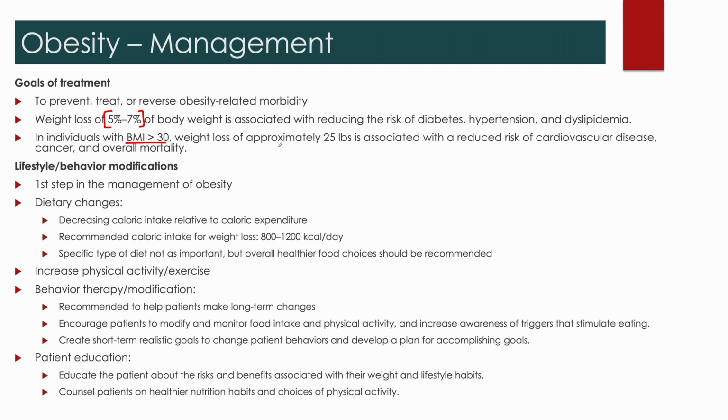So it is so important to try to lose that weight. The first thing, as in any disease, that we can prevent with diet and exercise and lifestyle modifications is encouraging those lifestyle modifications. So changing our diet, decreasing calories, also just making healthier food choices overall. We can stress certain diets, Mediterranean diets, low carb, low fat, things like that. But we want to give them something that is sustainable.